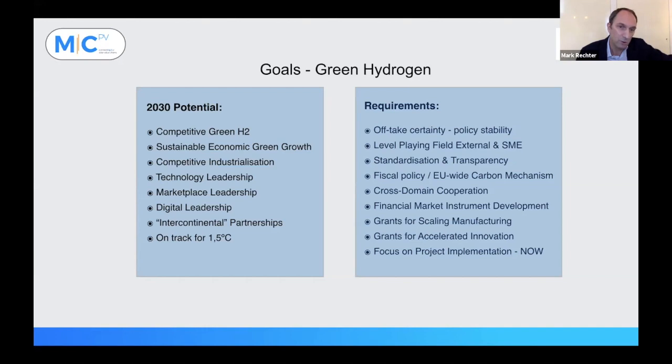We can push competitive industrialization in Europe based on some of the technology leadership positions that we already have that can be expanded. And we can also be first movers in terms of marketplace creation. So all of those are very important potential opportunities for European industry to capture. Beyond that, of course, there are very important intercontinental partnership opportunities if we look at this emerging sector as the entire global energy ecosystem changes and effectively accelerates its change. And of course, not to forget that one of the key reasons we're doing all of this is to make sure that we keep within the 1.5 centigrade warming limit that has been so well defined by others already.